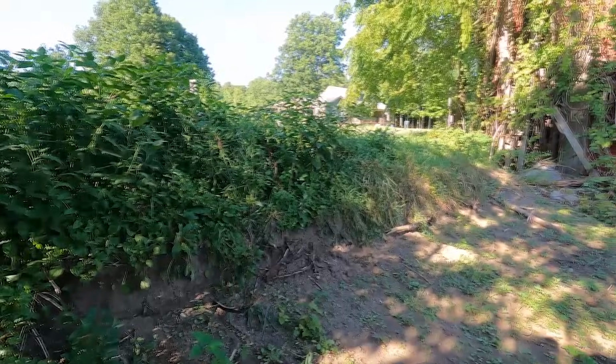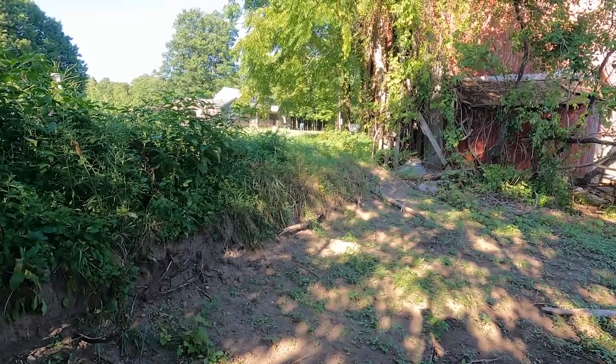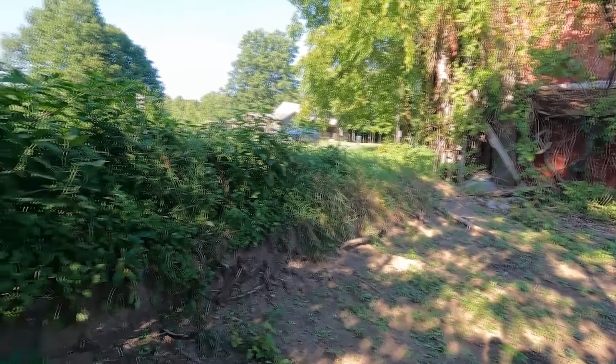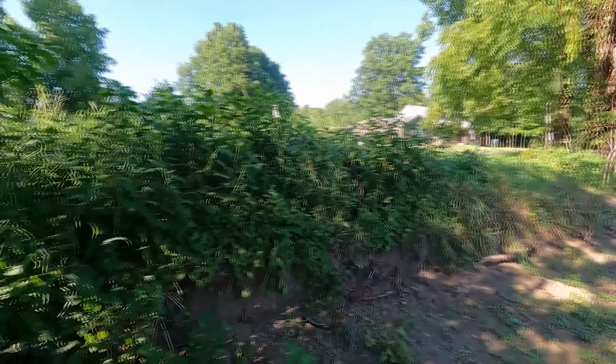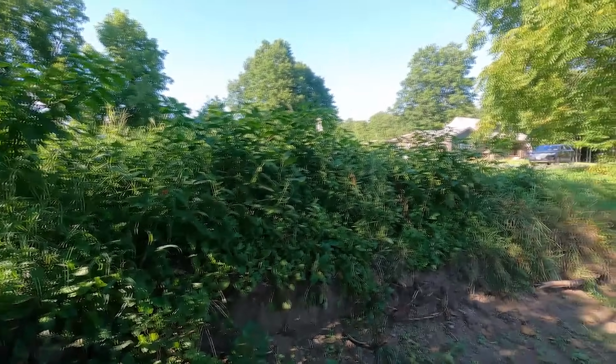Now, there are areas where I have to backfill, such as here by the road. As I've said all along, there's probably a 3-foot drop off. I need to push some of that dirt back up against this area and hopefully grade it into a manageable ramp.